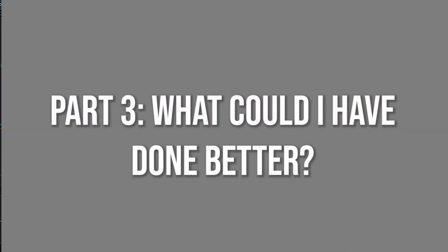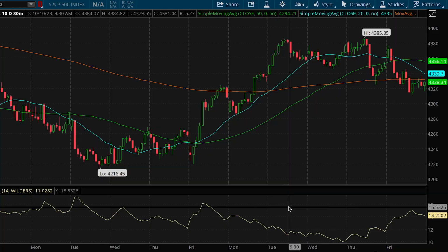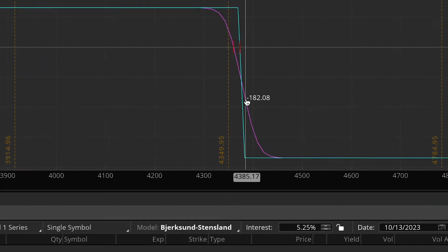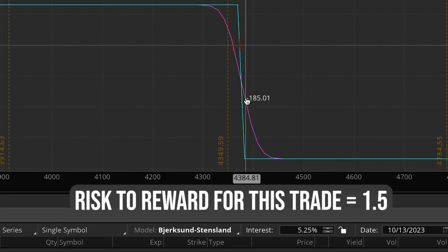Let's take a look at why that isn't necessarily the best trade that I took on Thursday. And we're going to go to On Demand here. There's something that Thinkorswim has. It basically has historical data. You see on the bottom of my screen, 43.75, 43.80, October 13th, $1.30. That's a trade I'm in. So if I were to be at 43.85, the P&L, if it were to hit 43.85, would be around $180 per spread, which means that my risk to reward ratio is around 1.5.